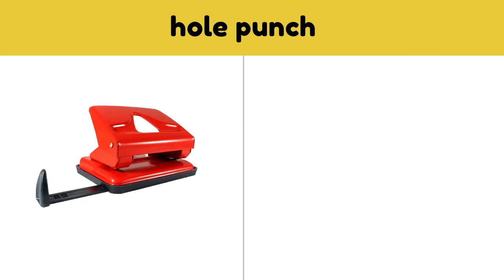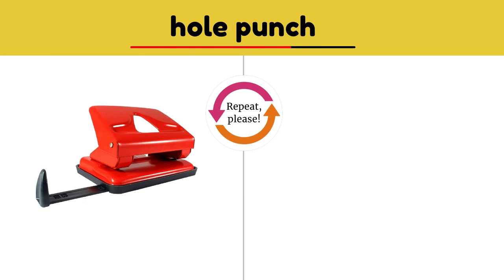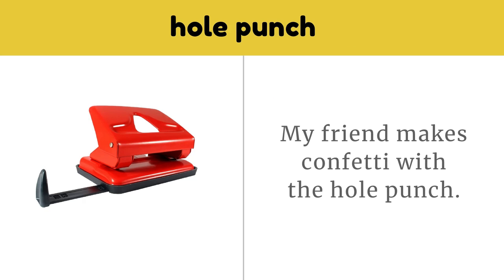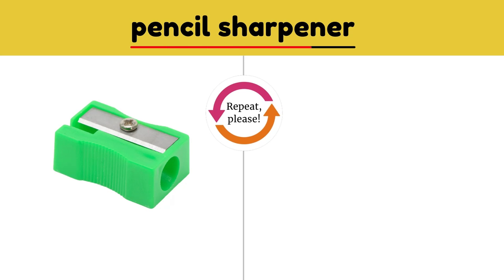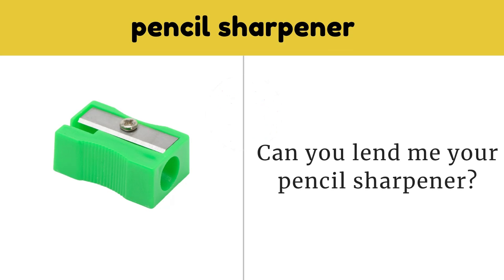Hole punch. My friend makes confetti with the hole punch. Hole punch. Pencil sharpener. Can you lend me your pencil sharpener? Pencil sharpener.